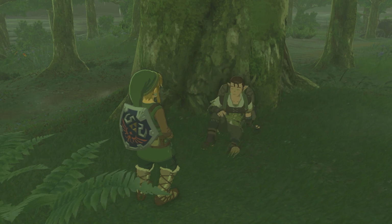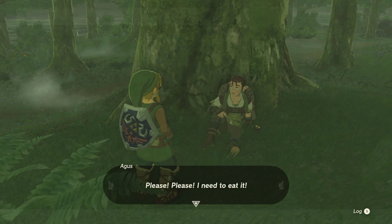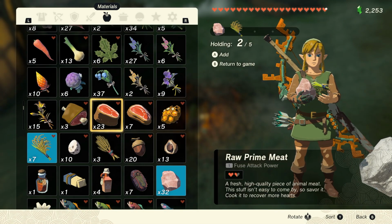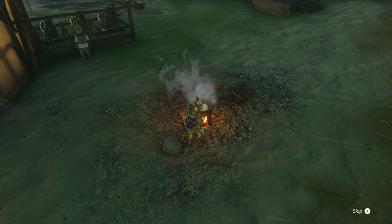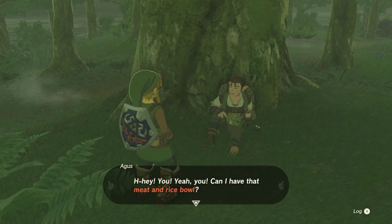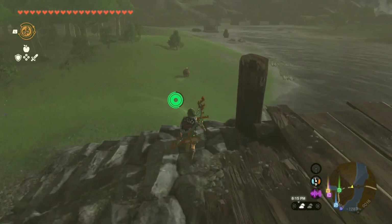The recipe can be found in the recipe book nearby. It's a meat and rice bowl. The ingredients are Hylian rice, raw meat, and rock salt. These are pretty common materials, so you may already have them in your inventory. In fact, I already had a cooked meat and rice bowl and simply handed it over to complete the side adventure. But if you need the ingredients, it's easy to find them all.